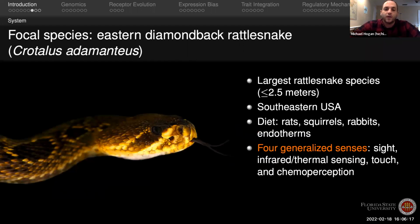My research revolves around the eastern diamondback rattlesnake, Crotalus adamanteus. It is the largest species of rattlesnake. It can be found in the southeastern United States. It eats rodents and other endotherms. And it has 4 primary senses: sight, thermal sensing, touch, and chemoperception.